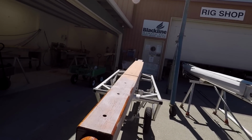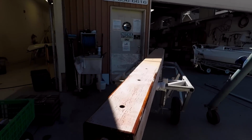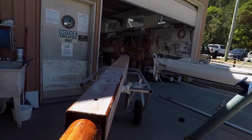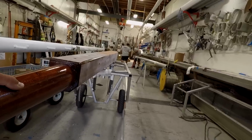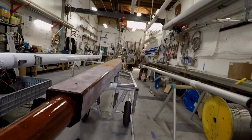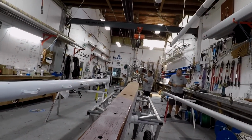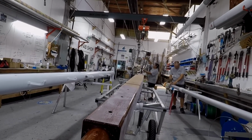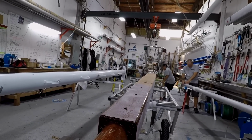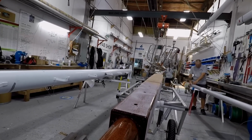Once we've got the bowsprit back into the shop, there are a few more things to do with fitting the bowsprit railings on. We've made some modifications to the anchor rollers and the openings for the anchor. So the project's got a lot of fine details that I haven't really touched on, but maybe I'll be able to show those details in future videos.